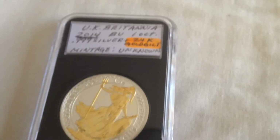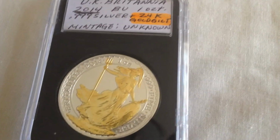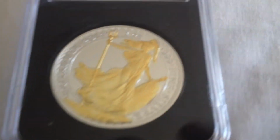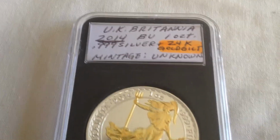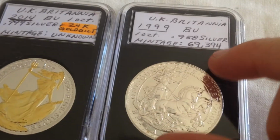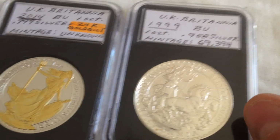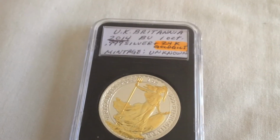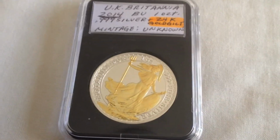It's the 2014 24 karat gold gilt. There's a 24 karat gold overlay on here. And if you notice, these are .999 silver, whereas up to 2012, they were 0.958 silver. So I don't know the mintages on the 2014s only because they were minted to order. So I just wrote mintage unknown on it, and that's how it's going to go into my album. So guys, that is pretty much it.